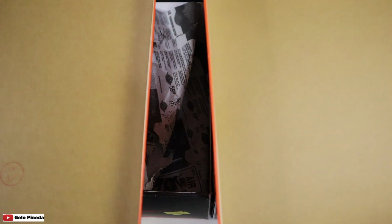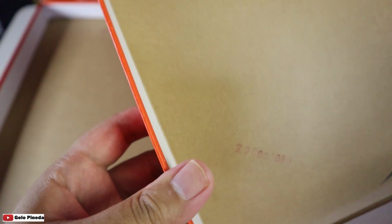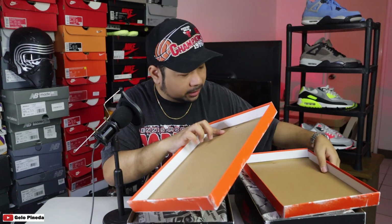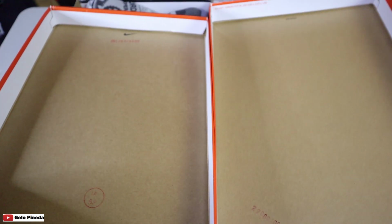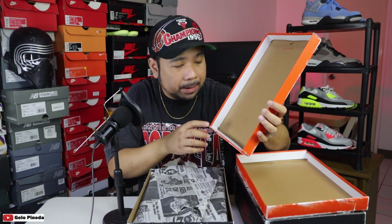Yung lid mismo, meron siyang stamp 22080-109N, and the fake one actually has the same, almost the same ang itsura ng kanilang print, although mas malaki lang ng konti. And then meron pa siya isa pang tag dito or isa pang stamp which I don't know what it is for. Baka ito yung parang QC pass or something.